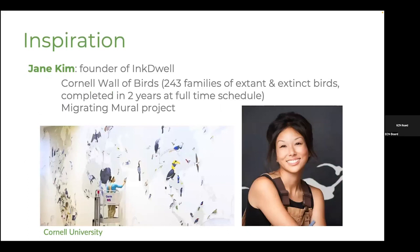One of my main inspirations was my teacher and friend, Jane Kim, who is responsible for the Wall of Birds at Cornell. As part of her internship for her science illustration program, it became a 2-year extended project through the Bartell Science Illustration internship at Cornell, where she made a massive wall mural and kickstarted her career of doing extensive mural projects, founding Inkwell, a studio that has recently celebrated its 10th anniversary and continues to make massive murals across the United States.